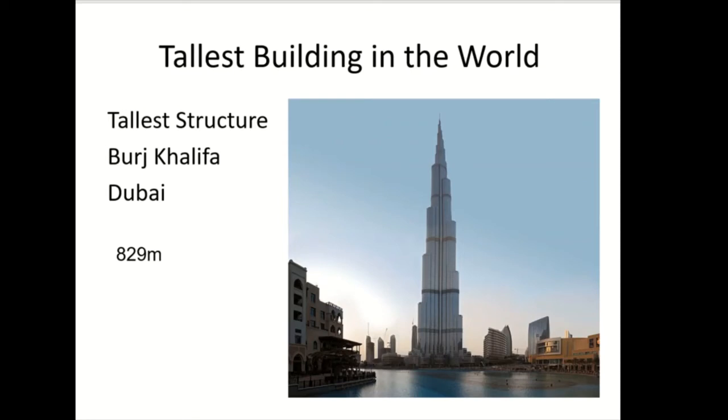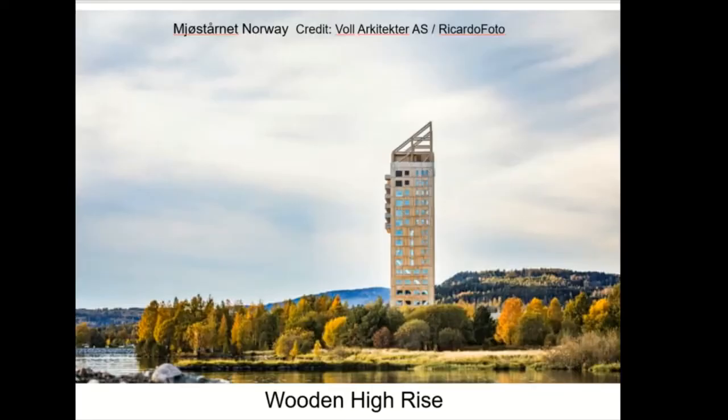But these are all built with steel, mainly steel and some concrete. And it's impossible to build high rise with wood. This is in Norway, and this building is actually taller than the Capitol Dock in Dublin. It's about 85 metres tall, so we can use all sorts of materials if we know how to use them right.